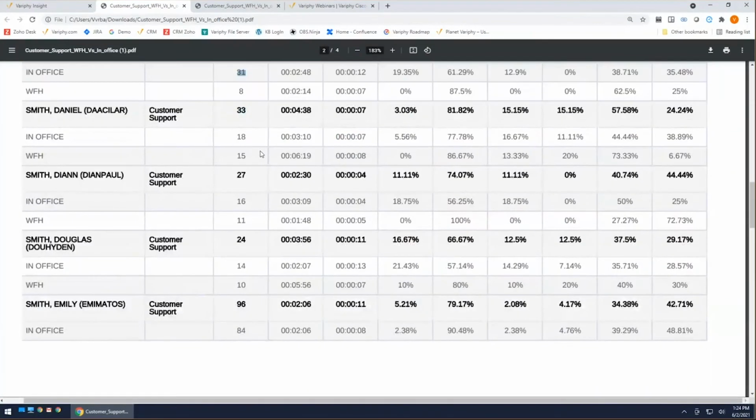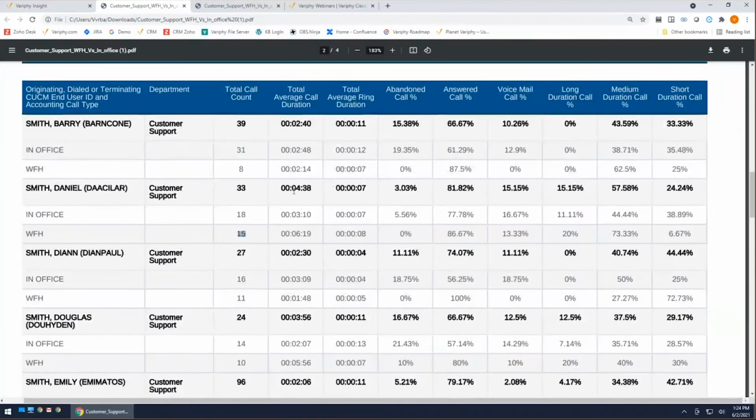Like I could see Danielle here, 18 calls in office, 15 calls from home. I'm looking at the average duration of each call, which is considerably longer when they're actually at home.